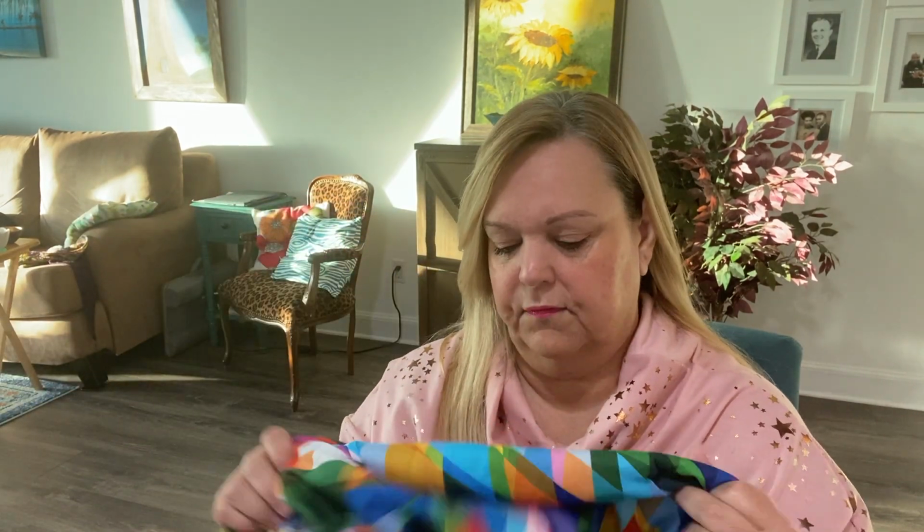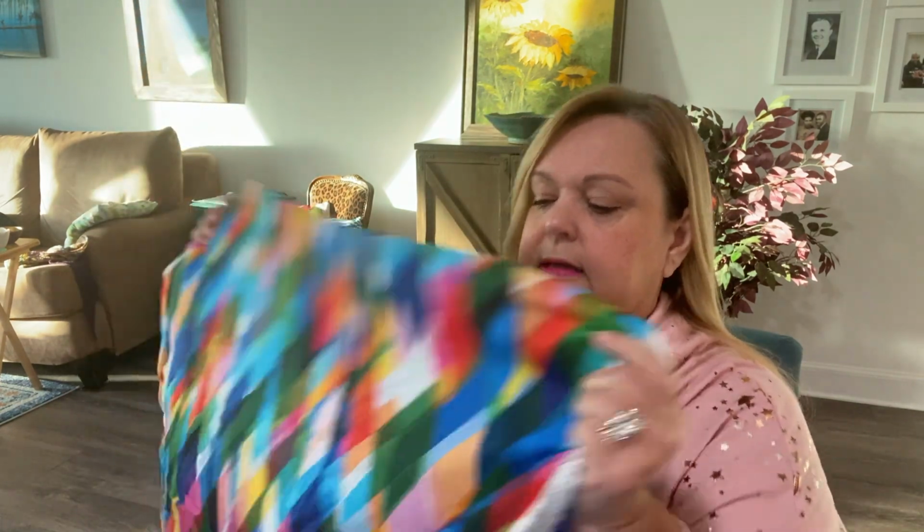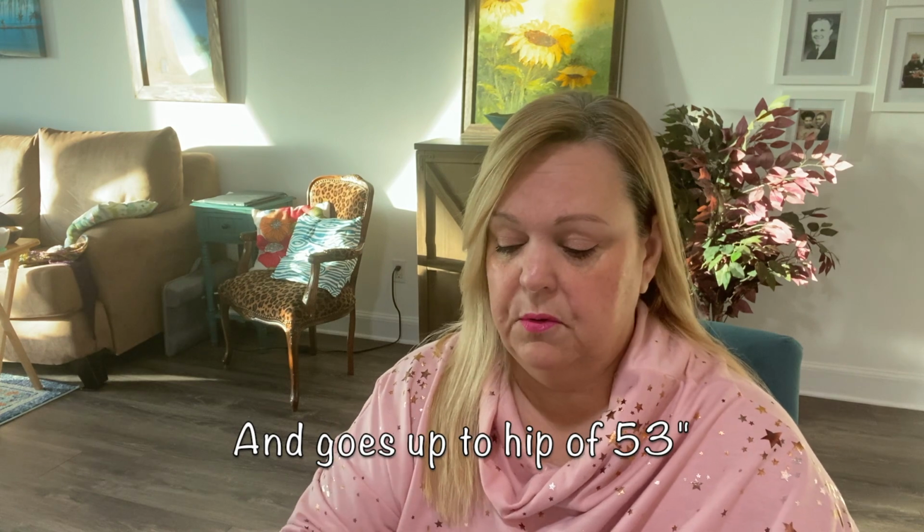I'm thinking of making the Winslow culottes from Helen's Closet. I already own the pattern. I'm thinking of making those with this, but I'm not 100% sure because as I was looking at the line drawing, I mean, they look amazing on everybody that I've seen on Instagram, but they do have pleats in the front, and I tend to shy away from pleated pants. So if you have a recommendation for a culotte that has a flat front, let me know.